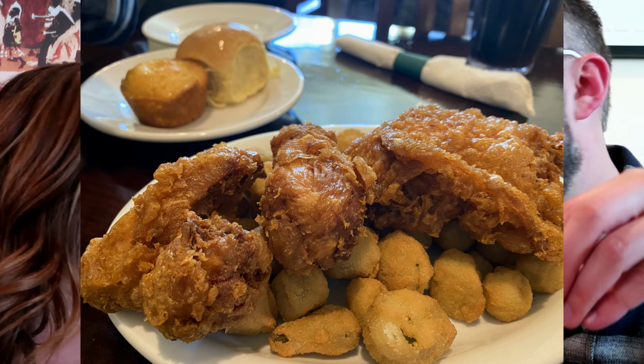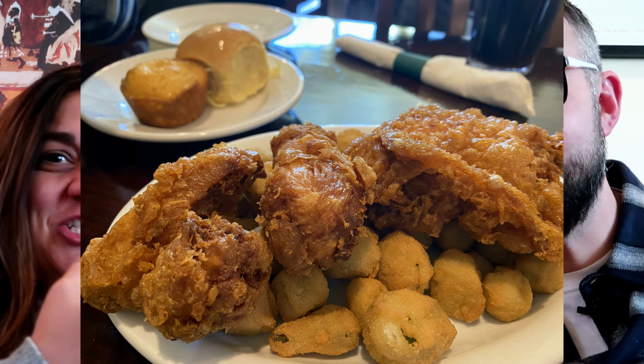Okay, I'm gonna be real. I like it because I feel like I'm eating vegetables. I know they're fried, but they're not slimy. Like most people think okra is pretty slimy, and they're not slimy. Yeah, they're definitely not slimy, but that's not what we're here for. Nope. We're here for fried chicken.